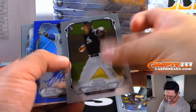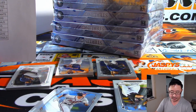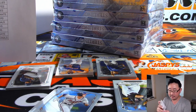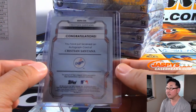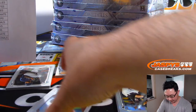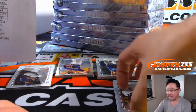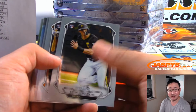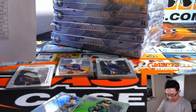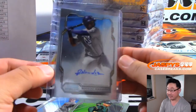And there's one right there. Kristen Santana, blue for the Dodgers. That goes to Boombox and my Dodgers. Kristen Santana, and those blues are numbered to 25. Chris Freeze was wondering where those out of 25s were. There was one right there. There's Ronaldo Hernandez, Tampa Bay Rays. That's for Bruce.